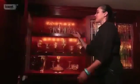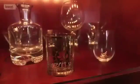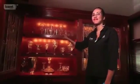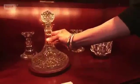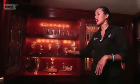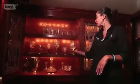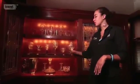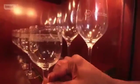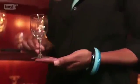In this cabinet here, we house all of our signature glassware. Onboard service manager Cashley Greenwood says literally everything is tightly tucked away. Everything here, as you can see, has a slot. So this one is designed specifically for the smaller glasses. We have the wine glasses here, which have a larger slot. Among the treasures, stemware from the luxurious Super Chief service, which ran halfway across the country, from Chicago to L.A.